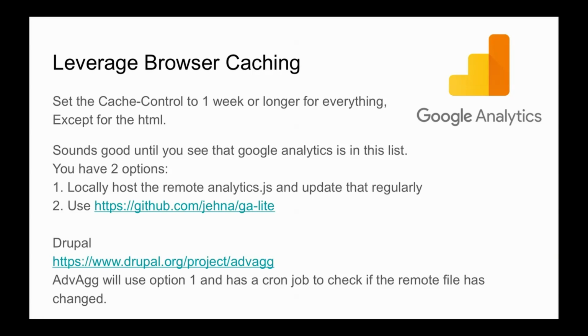For Drupal, the AdvAgg module currently will actually do the hosting of that. It'll look for external JS and CSS files and then pull them in and smartly update them as those sources get updated. Although the Drupal 8 AdvAgg version does not yet do that, it's in the works. So we're working on it.